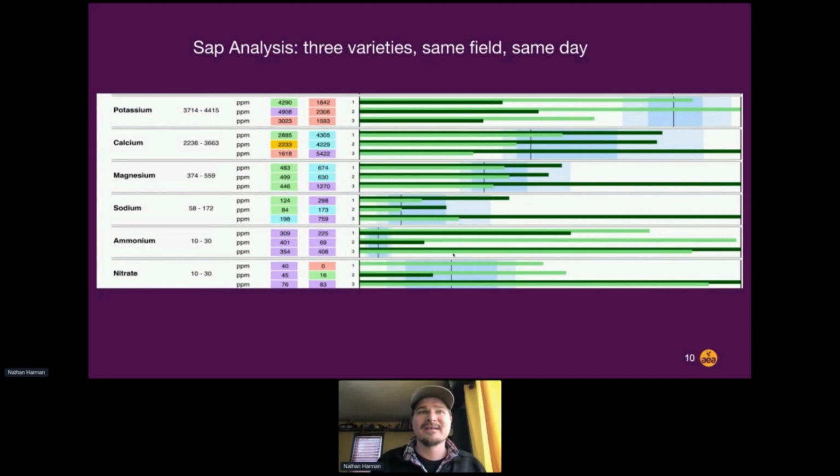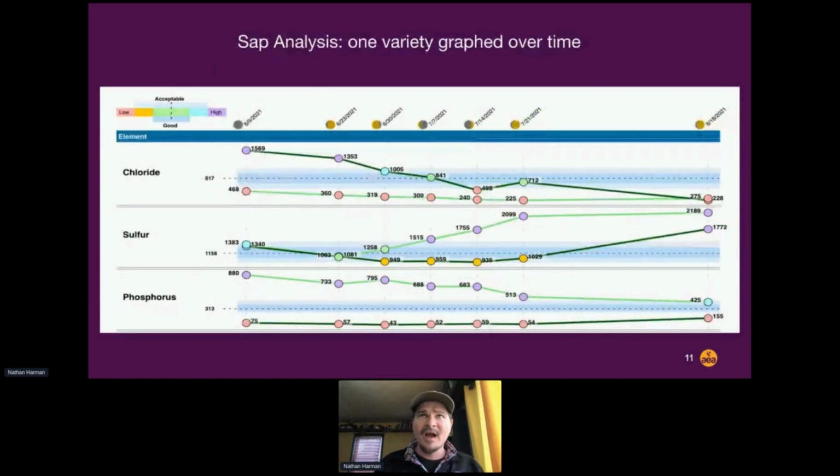They're unique nutrient uptake associated with each variety, even on the same field, same fertility. That's really kind of part and parcel of what you learn through sap analysis, and you can really zero in on the fertility for a variety if needed. Another option is to look at one variety through a field at various points in time through a season, right? If you're sampling every 2 weeks, or in this case, weekly in the middle of the season, we can really start to track and monitor and make week by week adjustments on the fertility program.